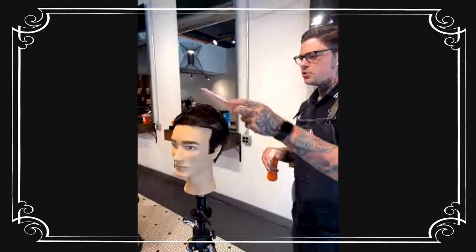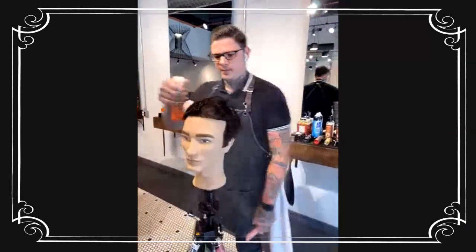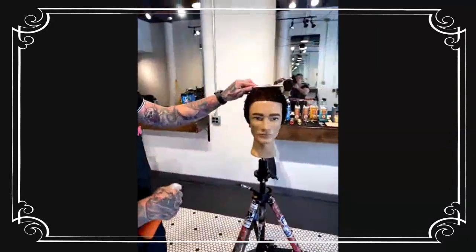So our mannequin today, it's mannequin hair. It'll pretty much do whatever you want it to do. So I'm gonna go ahead and wet it down. And the first thing I'm gonna do is create a part so I can set up my baseline.